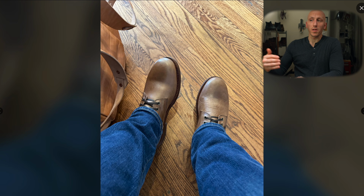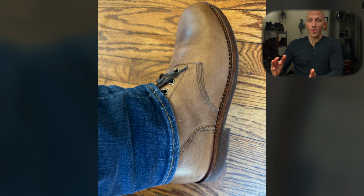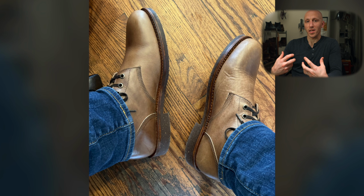Another honorable mention I want to touch on is Chromexcel or Cavalier. Honestly, those are both fantastic leathers. One of the common through lines here you're going to see is the fact that these things get overused. Folks complain about them all the time because they're not really used in the most optimal use cases that the material is intended for.